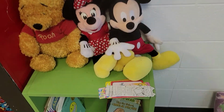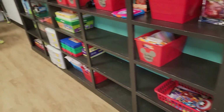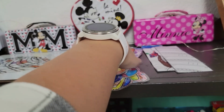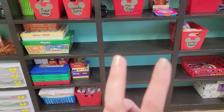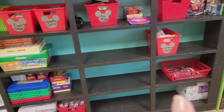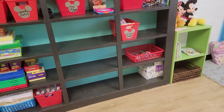Okay, and then that's bookmarks, which we don't really need because they made their own bookmarks. I had them color their own and I laminated and cut them out. So these are their individual bookmarks. And then they're gonna have a bin per class right here that they'll choose a book, read it for the time they're in here, and leave it in here. So that's what I think I'm gonna do now, is set up my library and then put my book bins out for each class.